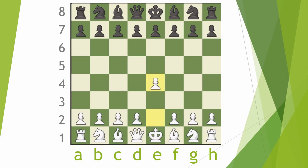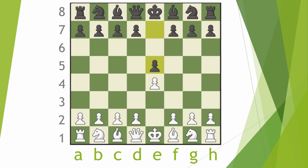The white player goes first. White just made his first move. White always moves first. Now it is black's turn. Black just made his first move. White and black always take turns moving. Now it's time to learn about chess pieces and moves.